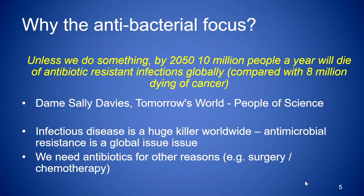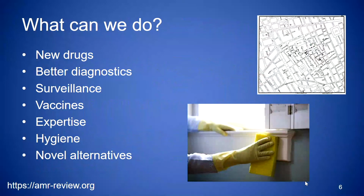And I'm guessing the idea of antimicrobial resistance is probably known to quite a lot of you watching. This quote from Dame Sally Davies on Tomorrow's World really struck home when she was talking about the numbers of people that are affected by this. So we know that we have a global problem with antimicrobial resistance. We also know that we need antibiotics for certain things where we can't at the moment eliminate them. So surgeries, chemotherapy patients, and so on. So there's plenty of reasons why we would want to reduce our reliance on antibiotics.